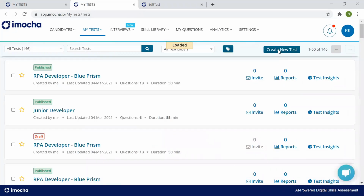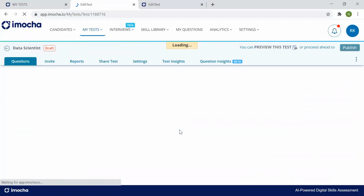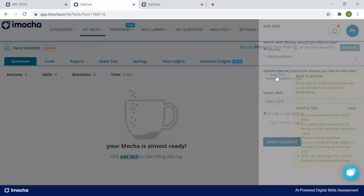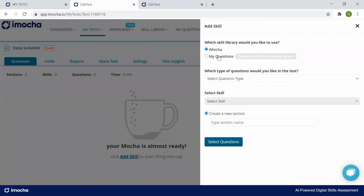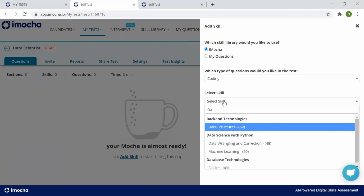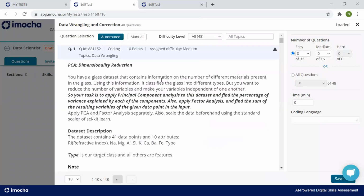Then again, the process is the same. If I want to create a new test, I'll just enter the test name. Let's say I choose data scientist. I'll say create. So right now over here, this is in the draft mode again. Add skill, choose from iMocha or my questions. So from iMocha, I'll say coding, data science with Python. This process is the same. Select questions. Select 2 questions of easy, medium, and 1 of medium. Coding language will be Python with ML. And I'll say save skill.